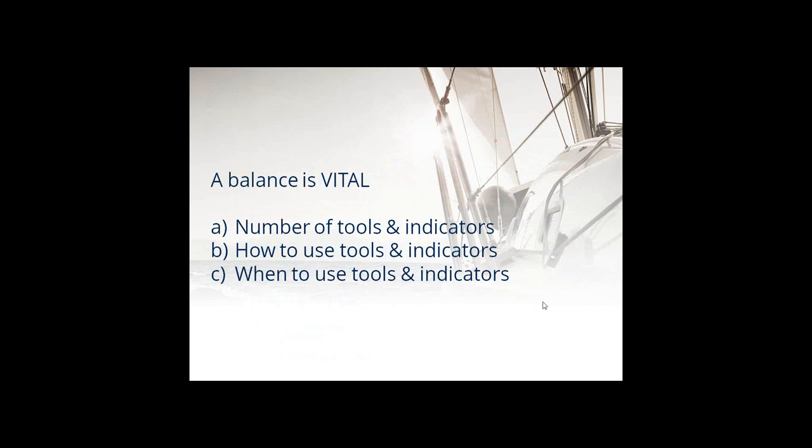Alrighty. So obviously a balance is vital. Before I start diving into the exact tools and indicator combinations that I like, I want to start out by explaining that the balance is vital. The number of tools, how to use them, and when to use them is important.